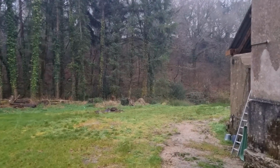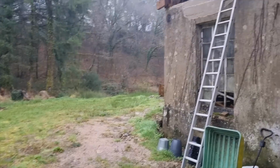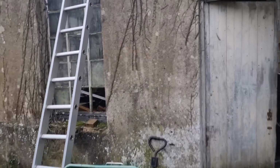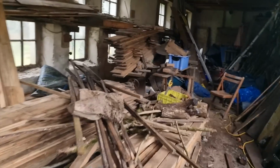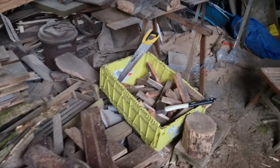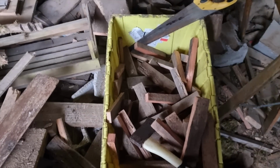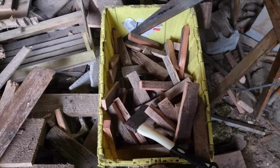This one, off to the barn. Because luckily, sometimes I'm a bit organised. And I've got a box of kindling in the middle of this mess, ready to go, so I don't need to chop anything up. Winner!